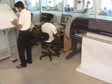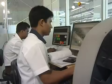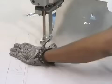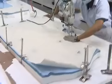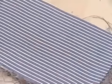Woven division of AKH moves forward to have the patterns and markers using the world's leading computer-aided solution system to ensure optimal utilization of fabrics while cutting in bulks and identical reproduction of approved samples while making garments.